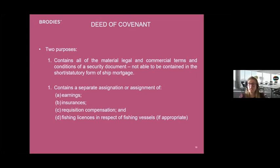So a deed of covenant has two purposes. Firstly, it contains all of the material, legal and commercial terms and conditions of a security document, which are not able to be contained in the short statutory form of ship mortgage. And secondly, it contains a separate assignation or assignment of earnings, insurances, requisition compensation, and in some cases, fishing licenses in respect of fishing vessels.